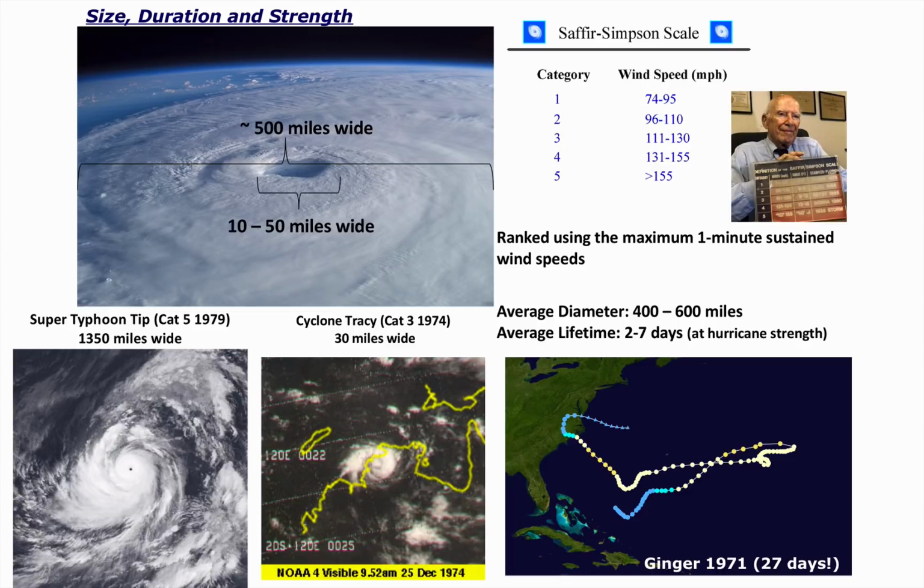Now, how long do these things typically last? Well, once they become a hurricane, as long as they're not too close to land, maybe 2 days up to a week, they can maintain hurricane status. Ginger spent 27 days as either a tropical storm or a hurricane. This was back in 1971. That is the longest lived one that we know about.